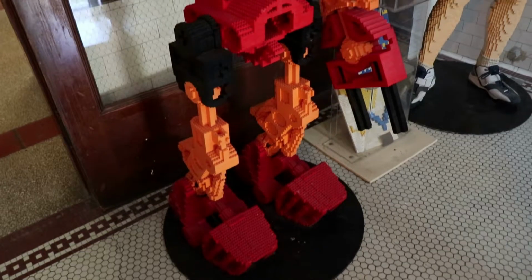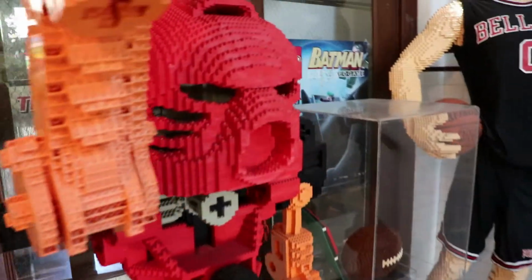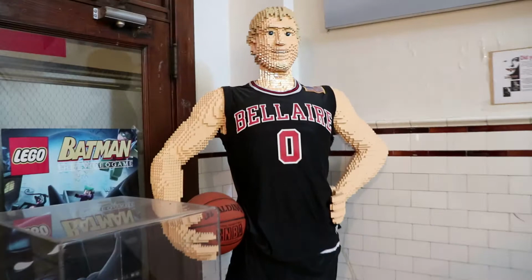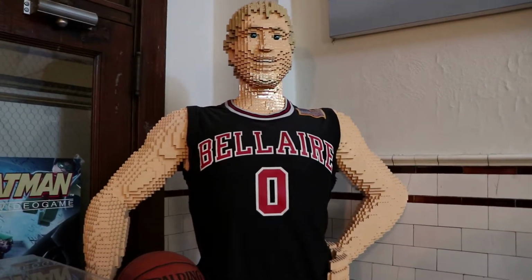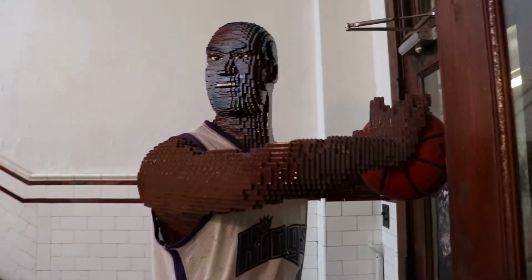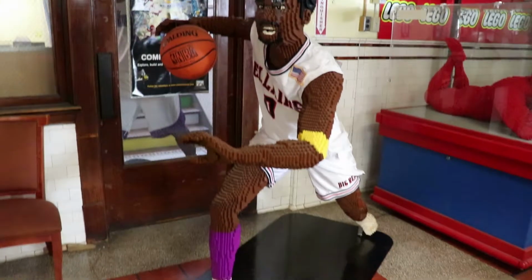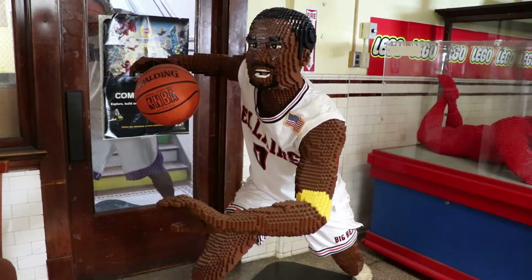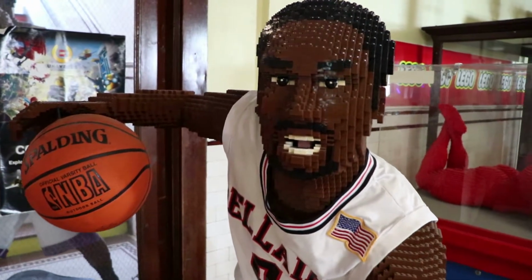So this is all the collection of Dan Brown, who of course really enjoys Lego. And he originally called this place the Lego Museum when he opened it. Had some trouble with the company, so I think he also goes by the Unofficial Lego Museum. Here's a basketball player. Okay, this is already the greatest place I've ever been to.